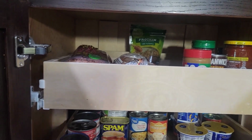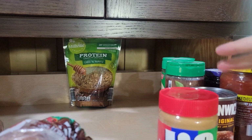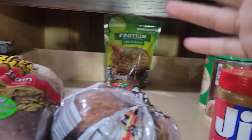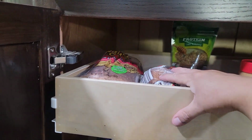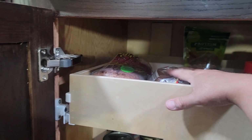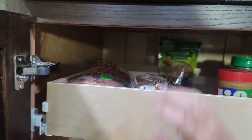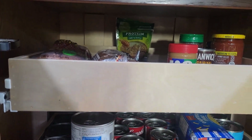Now, here is where the big difference has been made. This is your odd and end drawer. Just Parmesan cheese, salsa, Manwich, peanut butter, you know, just little odd and end things. And right now our bread is up here. Bryant and I are deciding whether we need to bring the bread box back or just leave the bread in here. So we're determining that. But right now it's in here.